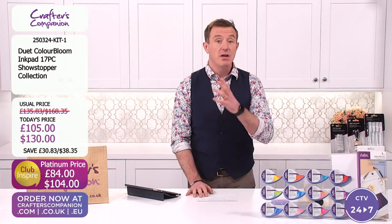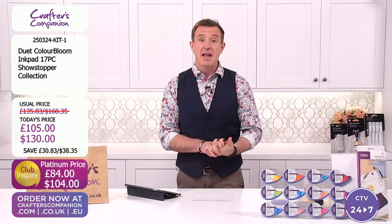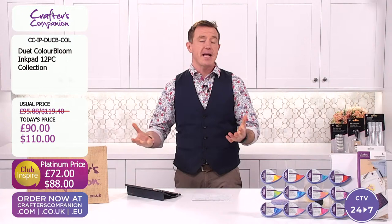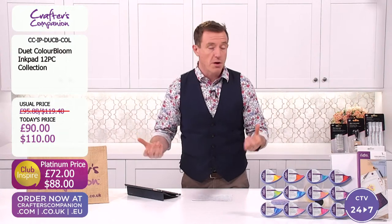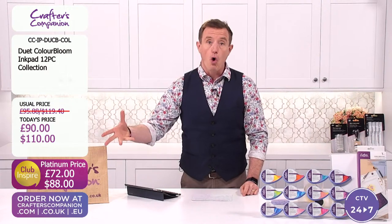If you don't want to go for the showstopper, the collection is available for you as an individual. And I know that option's proving really, really popular as well. Depends what your budget lies, but listen, let's be honest, you're going for one or the other, aren't you? You're going for the showstopper, you're going for the inkpad collection on its own, or, as I've seen a few people commenting, you're picking and choosing.